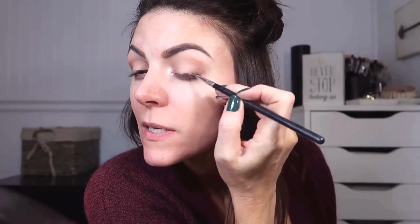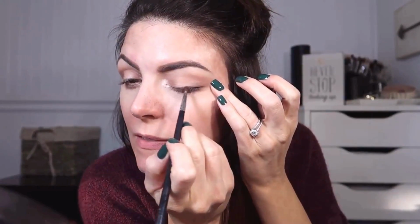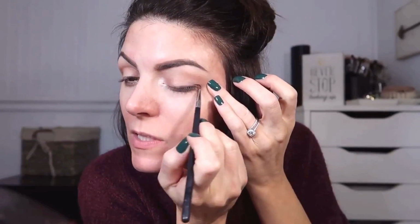So before I apply my lashes, I'm just going to take a little bit more of that ground brown and put some on my lash line. I'm going to see what it's going to look like without doing a winged liner. So I'm just going to darken up the lash line. And I'm basically just using a liner brush, just a tapered eyeliner brush.